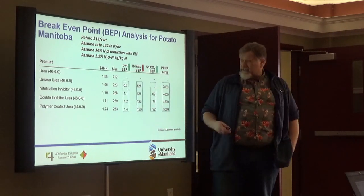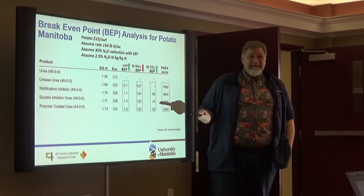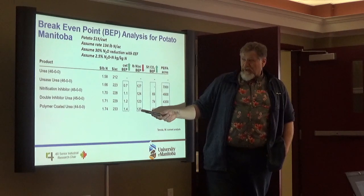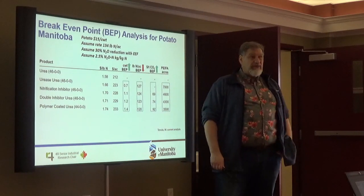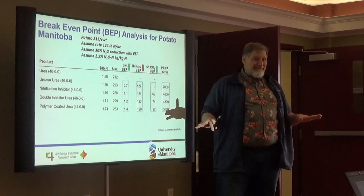And what's the rate reduction we're talking about here? Not a hell of a lot. It's about 10%. 127, 124, lowest is 120 because the polymer coated is more expensive. 120 pounds versus 134. You might live with that extra risk.